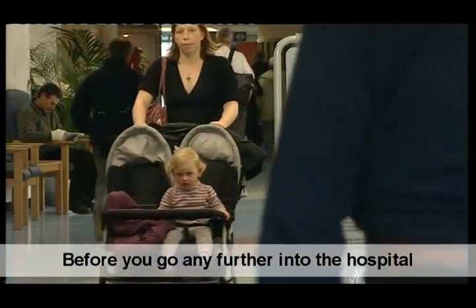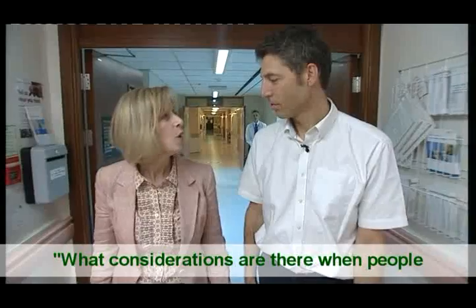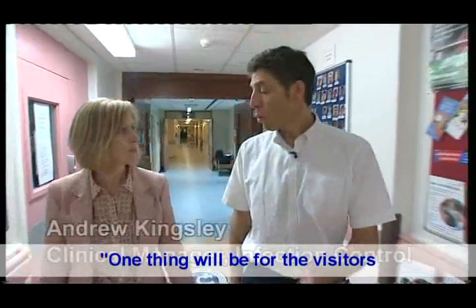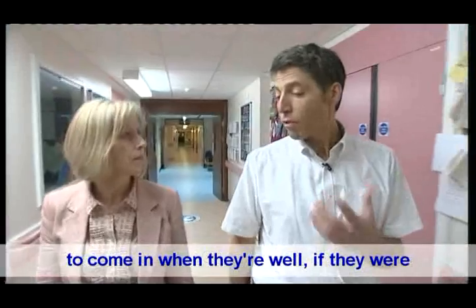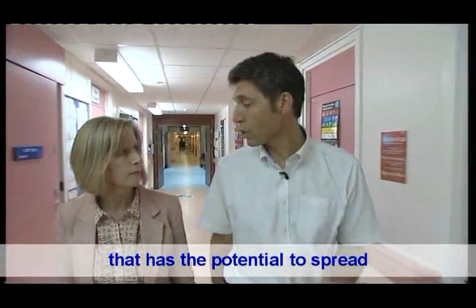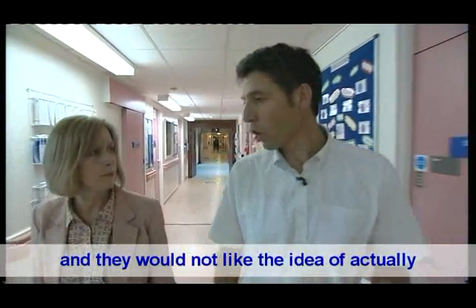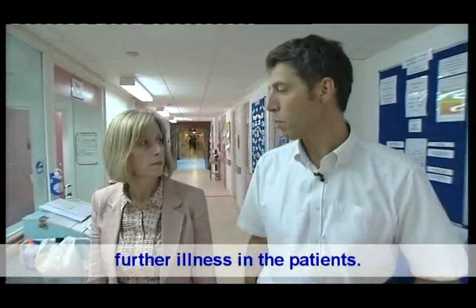Before you go any further into the hospital, though, there are some important points to bear in mind. What considerations are there when people come into hospital so as not to spread infection? Well, one of the main things would be for the visitors to actually come in when they're well. If they were to come in, for example, with diarrhoea and vomiting, that has a potential to spread, so that wouldn't be good for our patients, and they would not like the idea of causing some further illness in the patients.